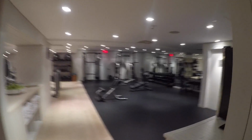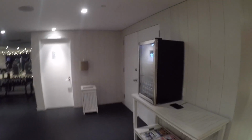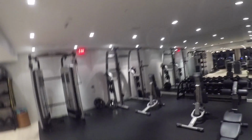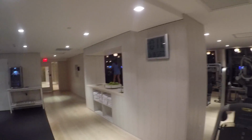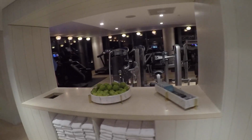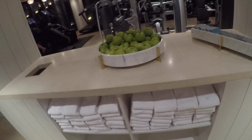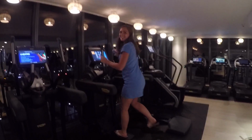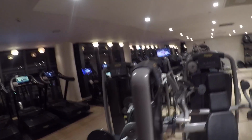Here's the gym, or fit as they call it, and cold towels. Got your dumbbells, free weights, a few machines, free apples. I think they have headphones in here, moist towels and towels. And then here's Julia doing the elliptical in a dress. But then they have all these machines.